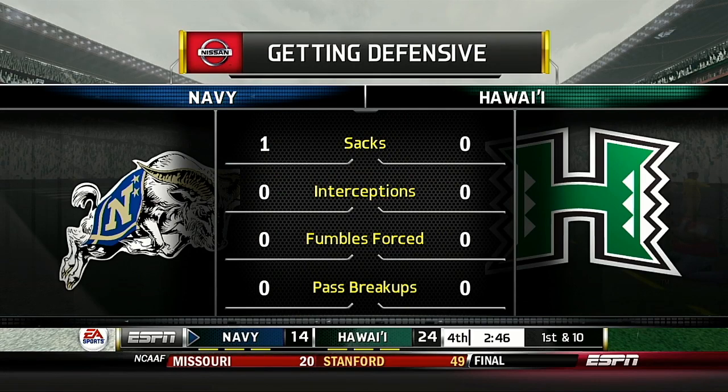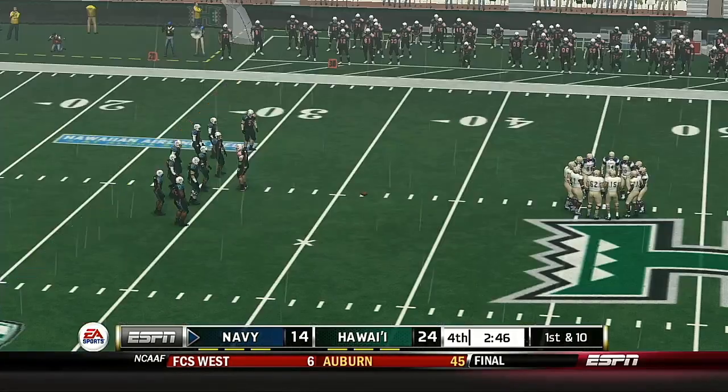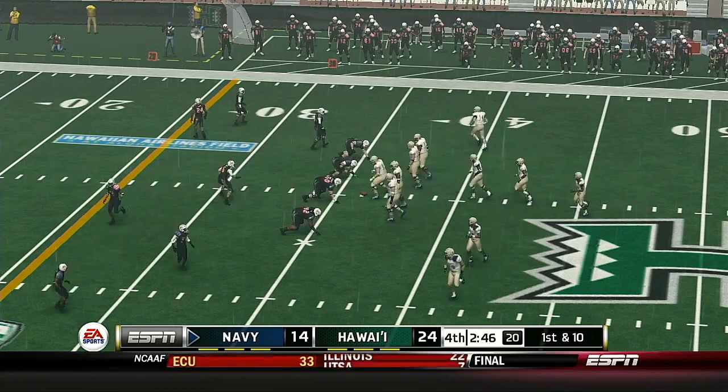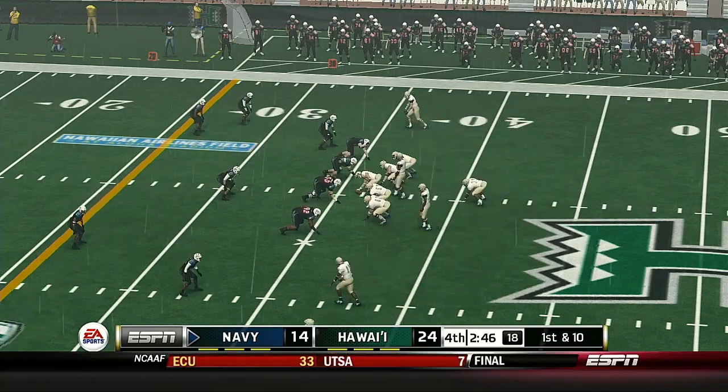How many do they have dressed out there, 12 or 13 defenders? I mean, they're flying all over the field, and this poor offense just can't move the ball. They have no chance. Well, the guys are chomping at the bit down there, waiting for the game to start back up.